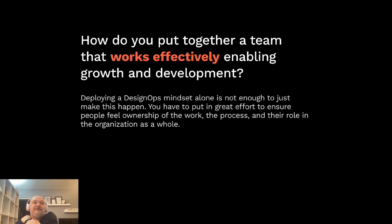I think you need to listen to see how people interact between them, how they work effectively between them, how they're growing together, how they're developing the things that they're working on. Do people really feel that they have ownership of their work? Are the process and their role in the organization really fitted well with their knowledge? So it's a really, really hard thing for managers to maintain that kind of stuff.